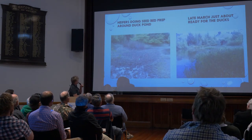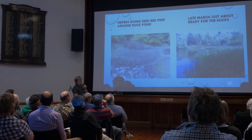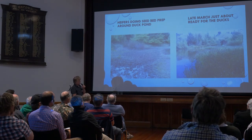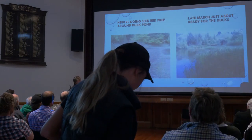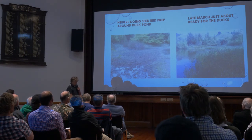So here's after the cattle are finished doing their seedbed preparation. And there's what it looks like a few months later in March. Most of that you can see there is Japanese millet. There were a few other things in there as well, a few other cereals that I put in, and buckwheat. But they quickly go to seed and just get overtaken by the Japanese millet.